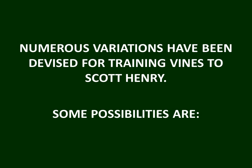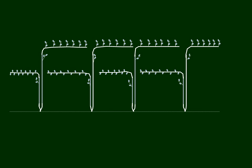Numerous variations have been devised for training vines to Scott Henry training. Some of the possibilities are the following. Here is one possibility for establishing Scott Henry training. To use two trunks, train one trunk so that it supports the lower fruiting wire, and the other trunk supports the upper fruiting wire, and one cane or cordon would go to the left, one to the right, and I've sometimes called this the Egyptian method. Just looks like something that should be on a wall in ancient Egypt.